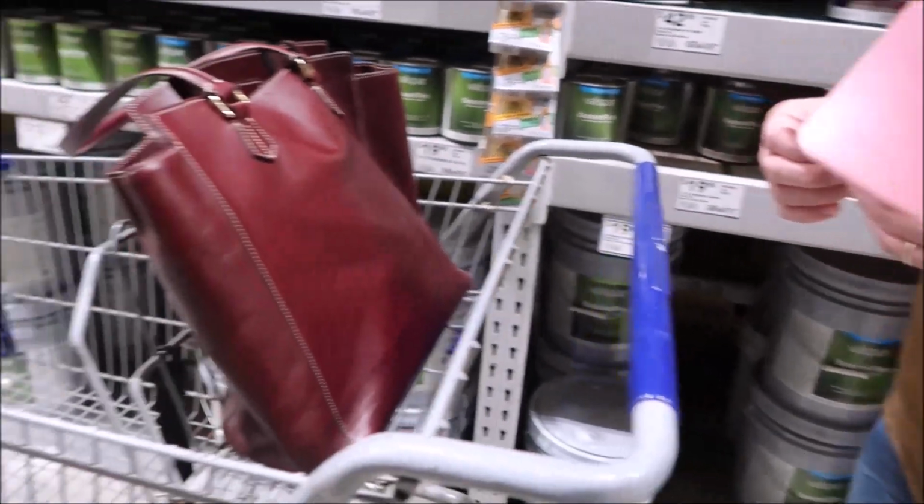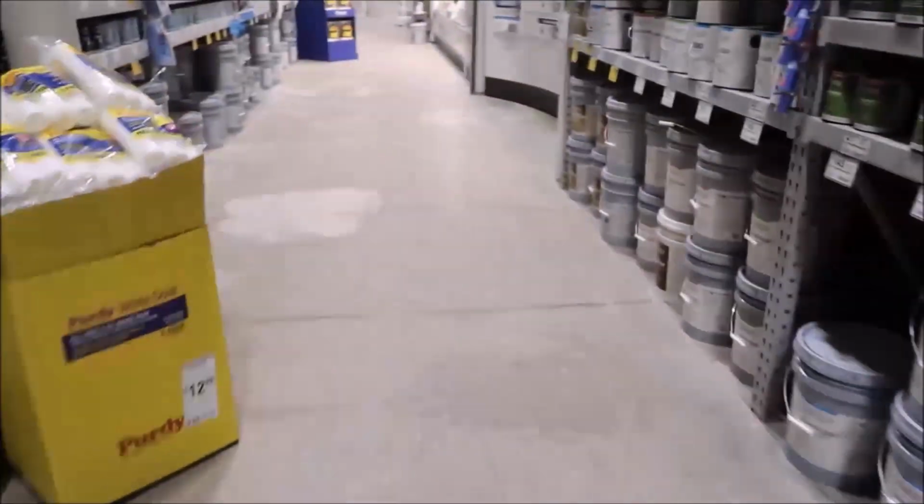Okay, so you just need to pick out the paint. Yeah, you just gotta see what the base is. Okay, so there we go. He picked out the same thing that I did, so very happy about that. We bought the paint. Do you know how much it was? I don't know. You don't know? We'll look at the receipt when we get home.